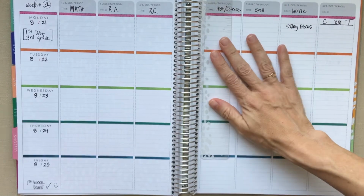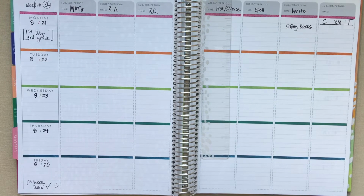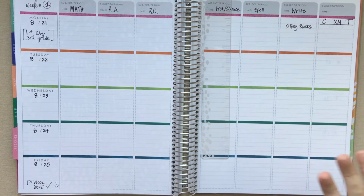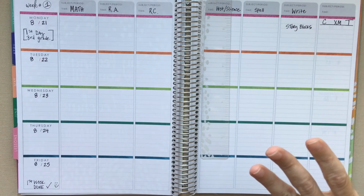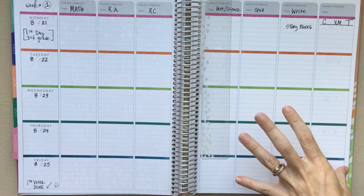I'm on, or this is the first week of school. So I'm just playing around with it. Let's look at the main layout. And let me tell you what for homeschool I like and maybe I don't like.